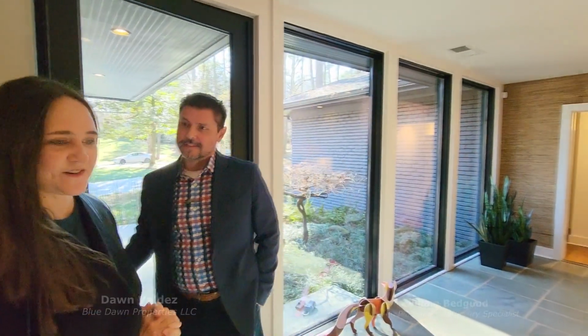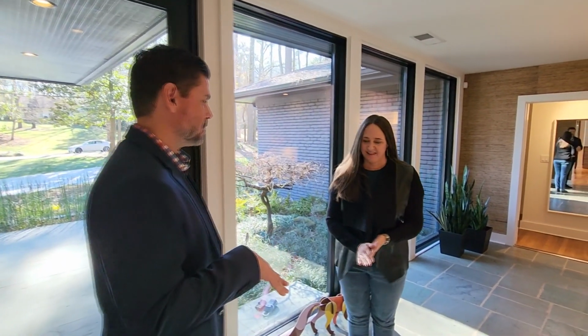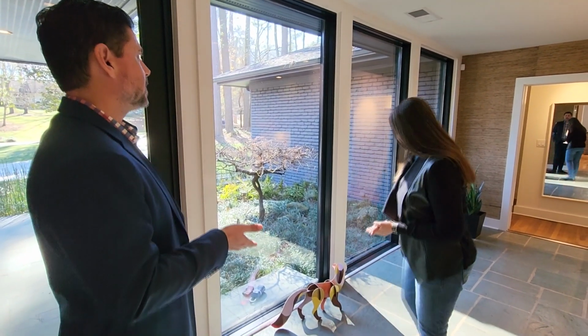I'm excited to see this house. This house that you told me was amazing. I wanted to show it to you because I know you're going to love it. Some friends are selling it. So, front entry. What do you think about the front entry?